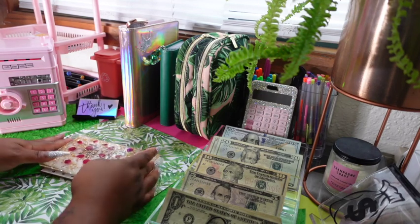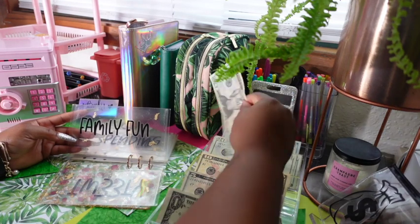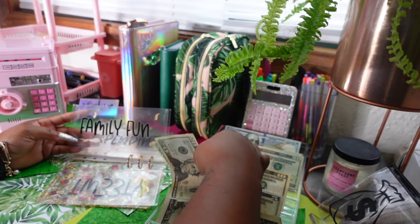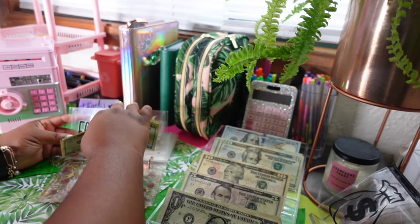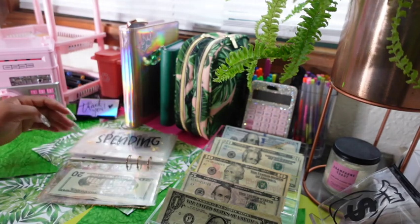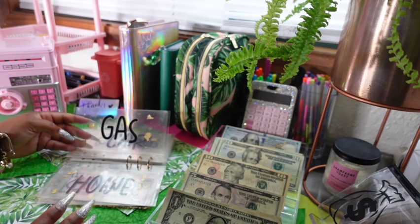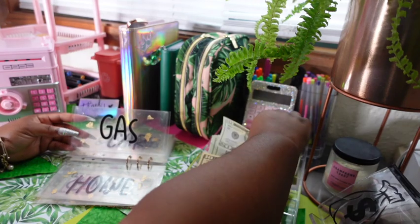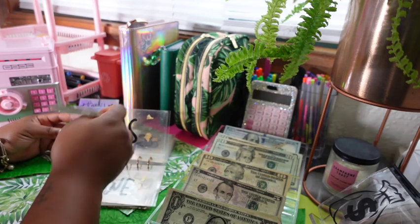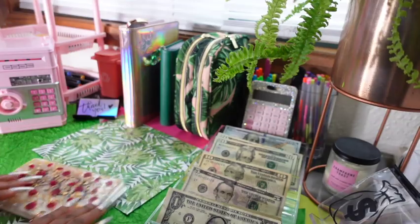So, yeah, there's that. Family Fun is getting $40. $20, $40. Family Fun now has $40. Gas is getting $40 as well. $20, $40, and gas now has $40. That's it for my cash envelope binder.